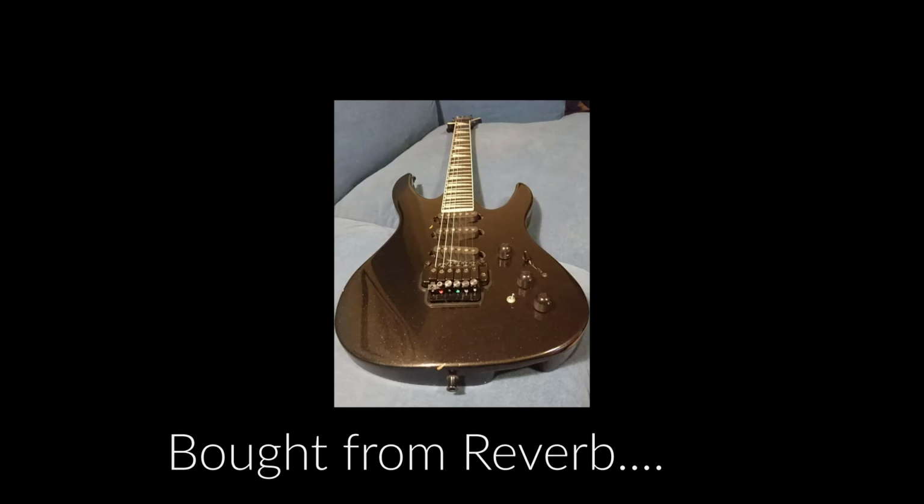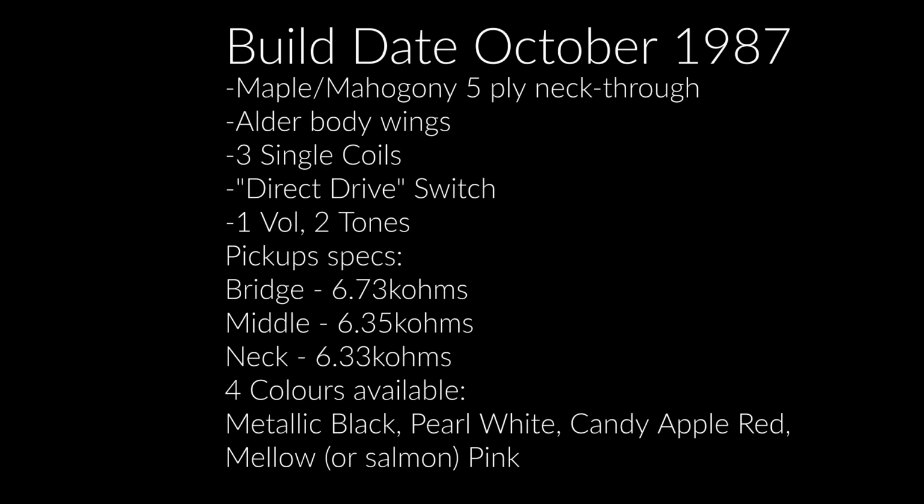I recently got as a gift from my dad a Yamaha RGX1203S, which came off of Reverb. Now, I'd been looking at this ad for more than a year before finally coming through with the goods. Now, the build date is October 1987.